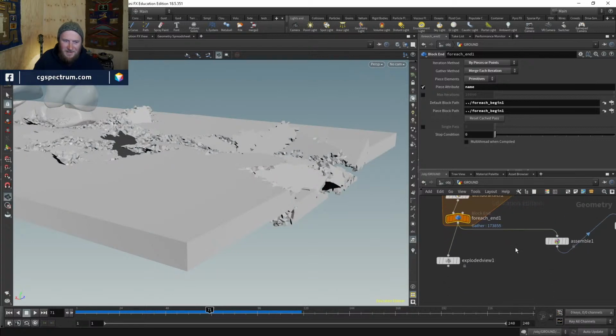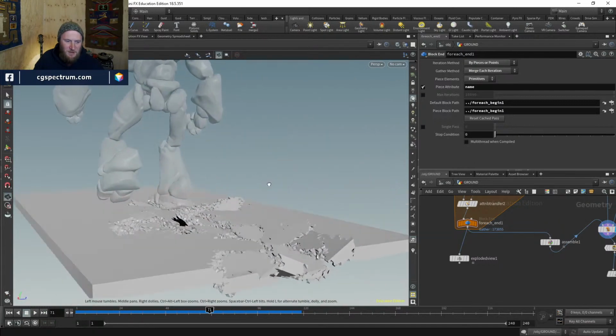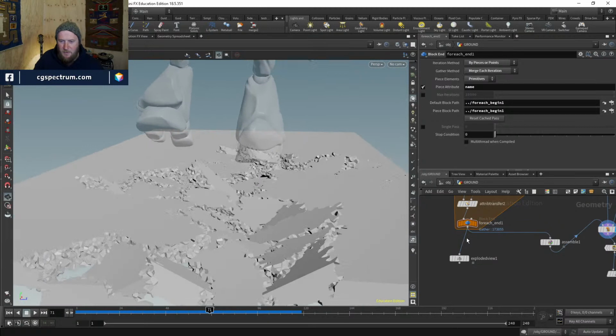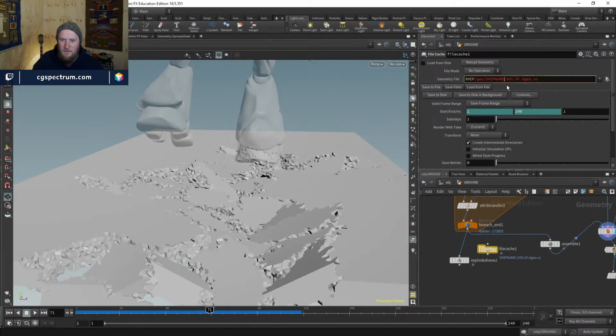Maybe I want to change that cluster now. It's too big, but I can't, or I have to wait another 10 minutes. I really do want to, but I'm going to just cache this to disk because I don't want to have to wait for that again.